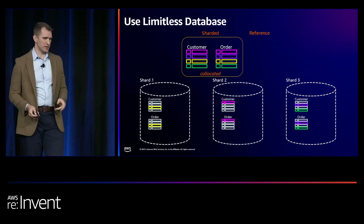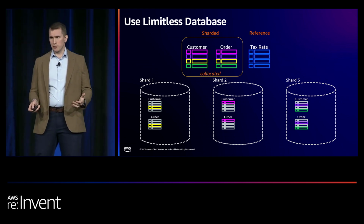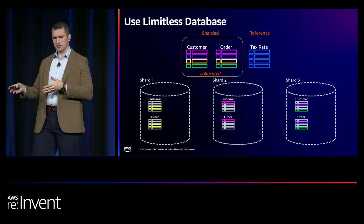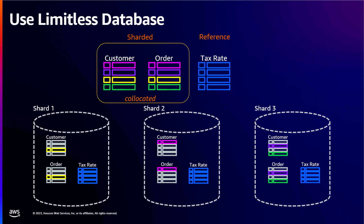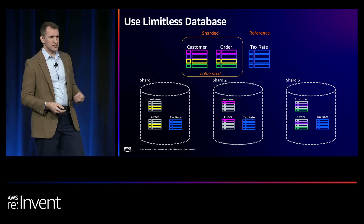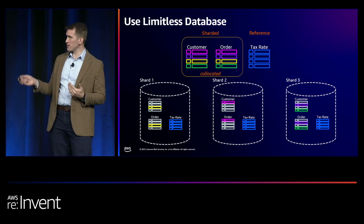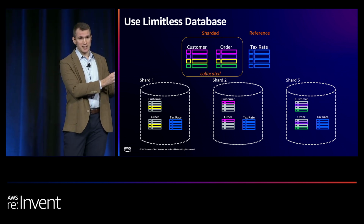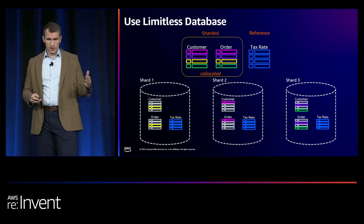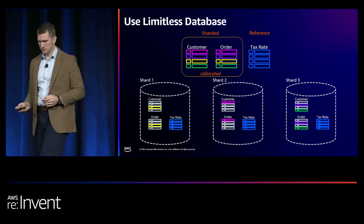Now we had one more table in our schema, which was the tax rate table. And this is a good candidate for a reference table. Reference tables, instead of being distributed across all of the shards, are present in full on every shard. A good use case for this is a table that you need to join frequently to sharded tables, but that doesn't lend itself naturally to sharding. In the case of our tax rate table, it's also relatively small and has a relatively low write volume compared to the other tables. The benefit of having that table present fully on each shard is that now whenever we join it, we can get more of those single shard queries, more parallelism, and again, more scaling.